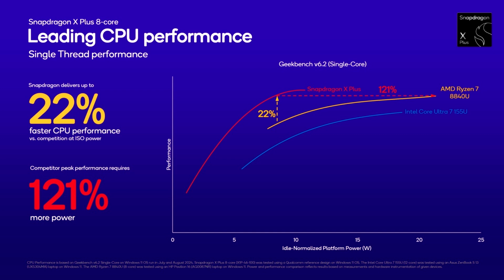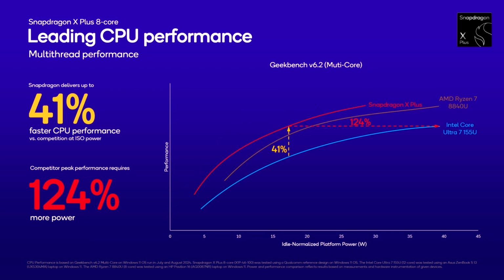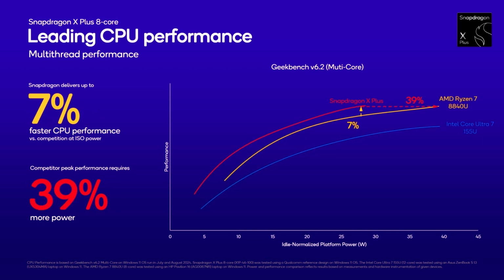In terms of specifications, the Qualcomm Snapdragon X Plus X1P42-100 and X1P46-100 feature 8 Oryon CPU cores based on a 4nm process node. The cores are segmented into 2 clusters. The max single and multi-core boost clocks are rated at 3.4 and 3.2 GHz for the lower-end model and 3.4 and 4.0 GHz for the higher-end model.